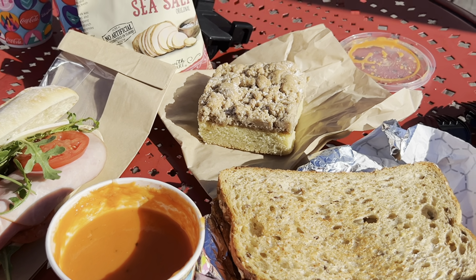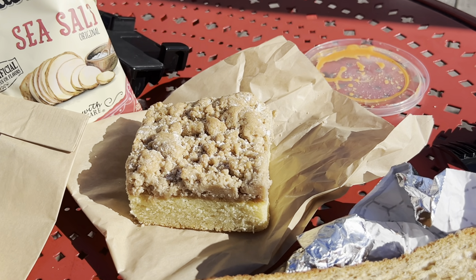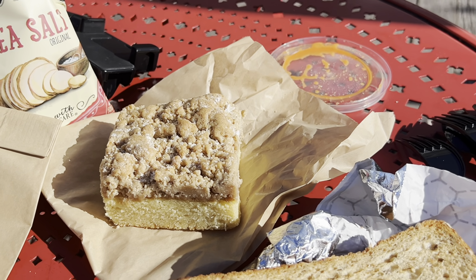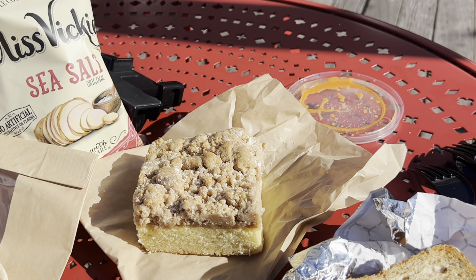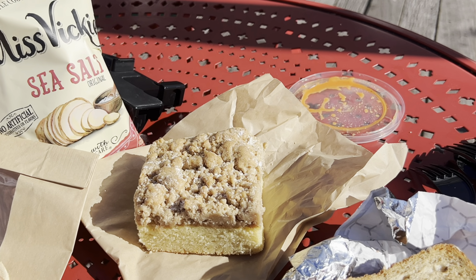And then we had to top it off with our sweet treat, which I have gotten this many, many times. This is one of my favorite things to get in all of Disney, which is their New Jersey crumb cake. I love it.